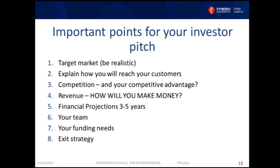And then the point that probably interests investors the most is the revenue. So how will you make money with your business, with your fantastic idea? This is the point where you need to convince them that you will actually make money. Try to address financial projections also. Try to look at 5 years of financial projections.